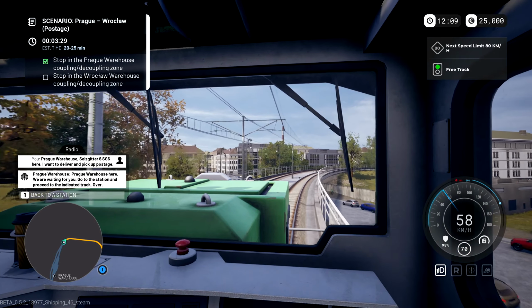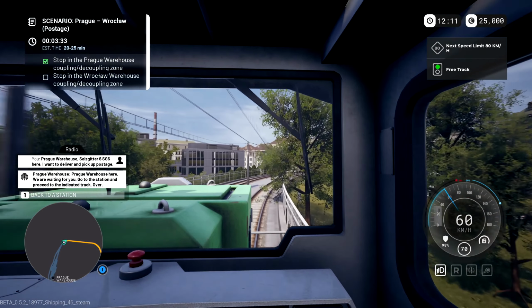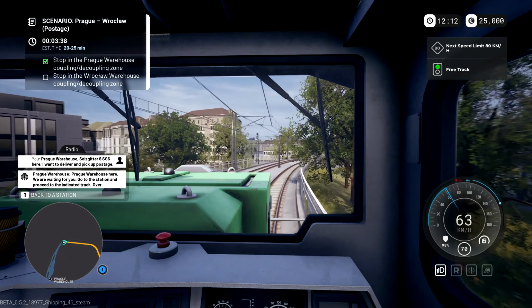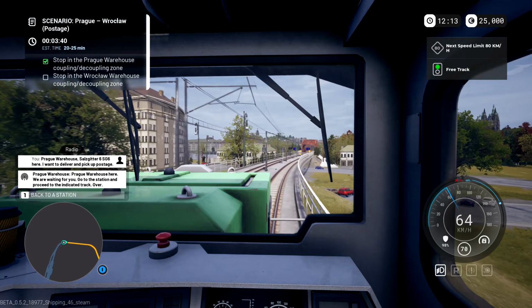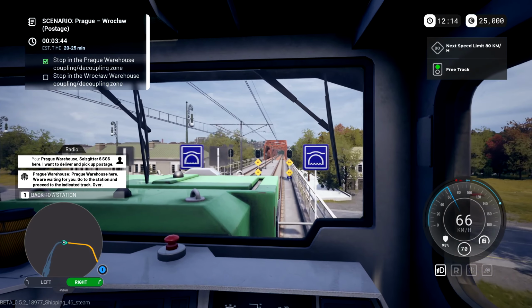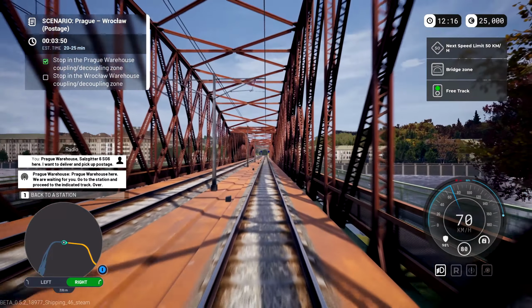There we go. Speed limit up to 70, so we're all good there. Tree slightly on track. Now, we will try and abide by the speed limit. We'll do the scenario as it is intended. We're going to go up to 80 here soon, though, so I'm going to add a little bit more power as we head across the river.